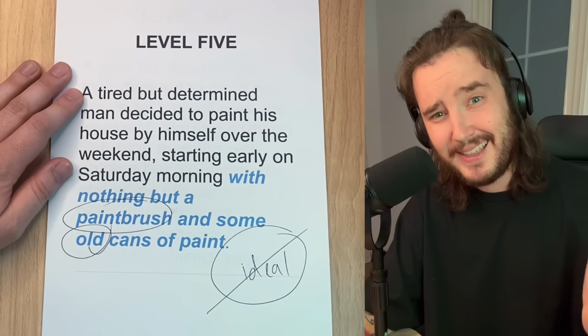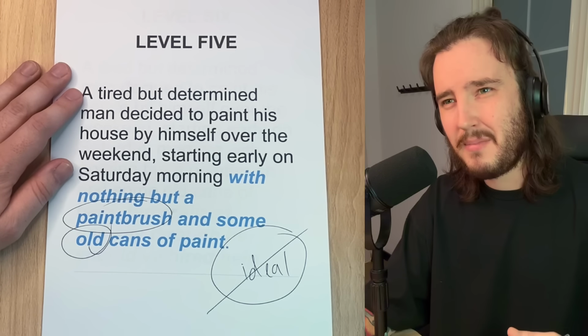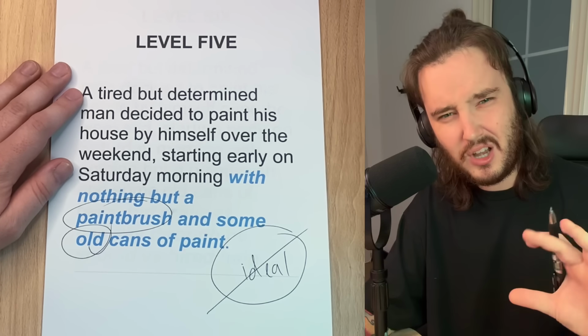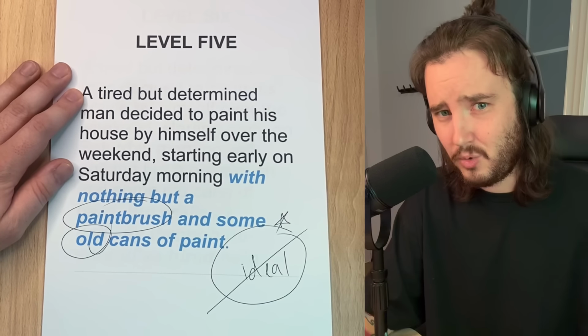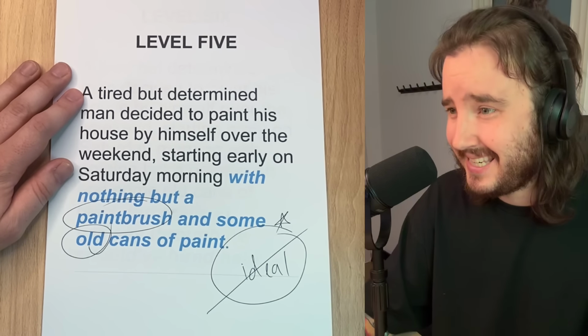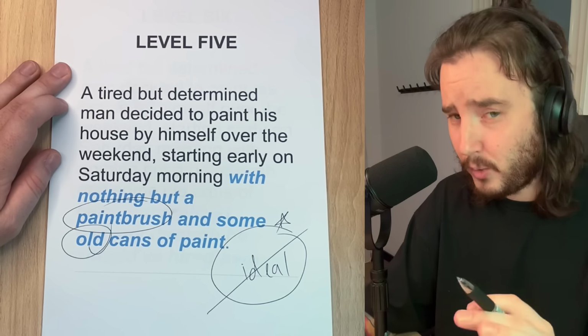So, yeah, these old cans of paint, maybe they're halfway gone. Maybe they're kind of old. Maybe the color has changed a bit. So, once again, the situation is not looking ideal. It's not looking good, right? Let's read it again quickly now.